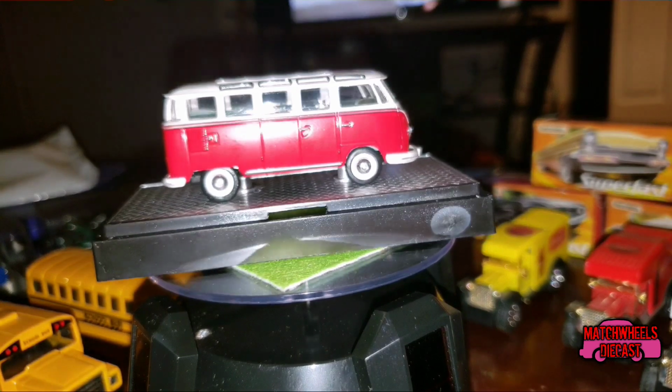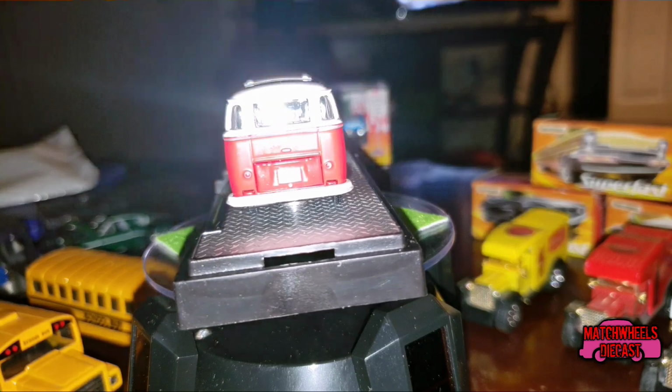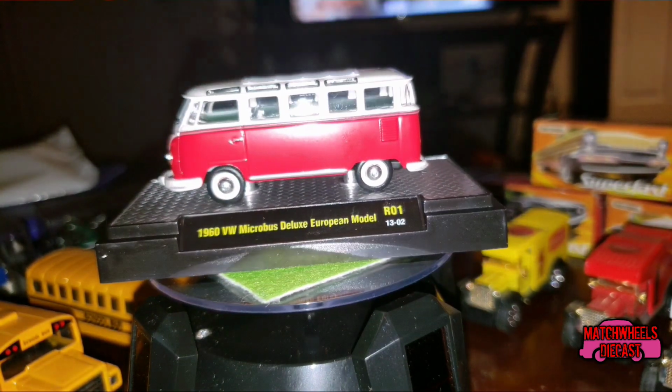And it's actually my goal to own one of these eventually one day in real life. Don't know how close I'm going to get to that goal. They seem to be getting more and more expensive.